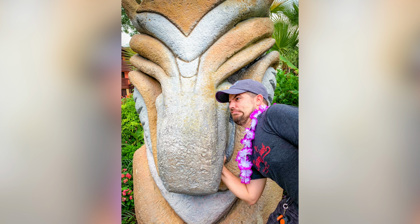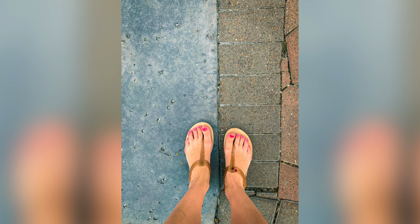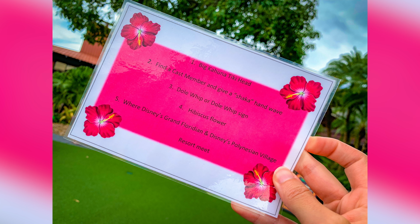one photo, he wanted several, and I was cracking up taking these pictures because I didn't know what he was going to do when these started, and once he started doing this, I was laughing hysterically. After this, we did keep going because we do have to take a picture where the Polynesian and Grand Floridian meet, so I decided to take a picture, kind of like when you're standing on the state border in the middle of the road and it says this side is this state and this one's the other. Well, I did that with the Polynesian and Grand Floridian, and then we raced back to the front for the final card number 4, to finish out the scavenger hunt.